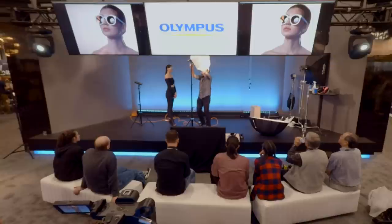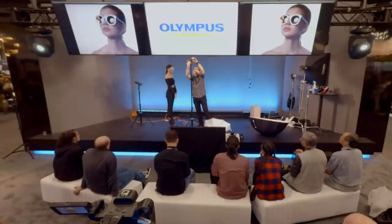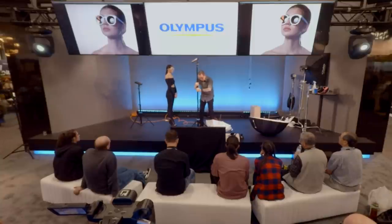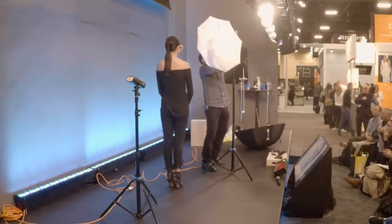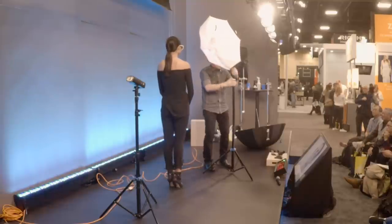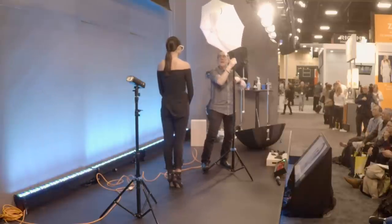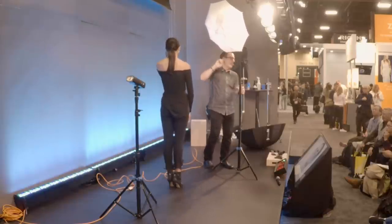And then we can take this same light if we want to, and we can spin it around one more time. I'm going to back it up a little bit. And now we're going to use it as a shoot-through umbrella. Okay. So the point is umbrellas have lots of versatility.